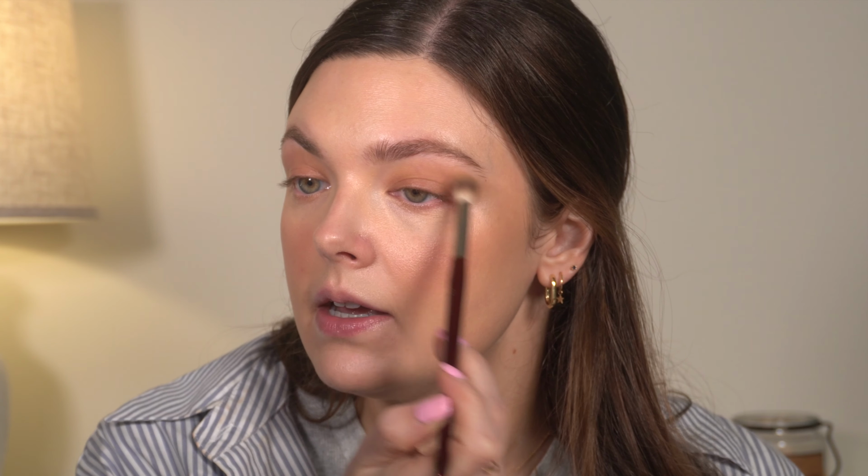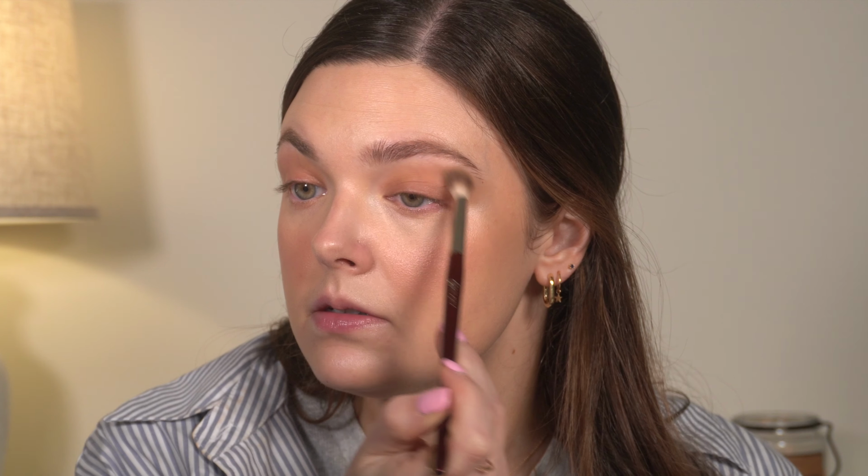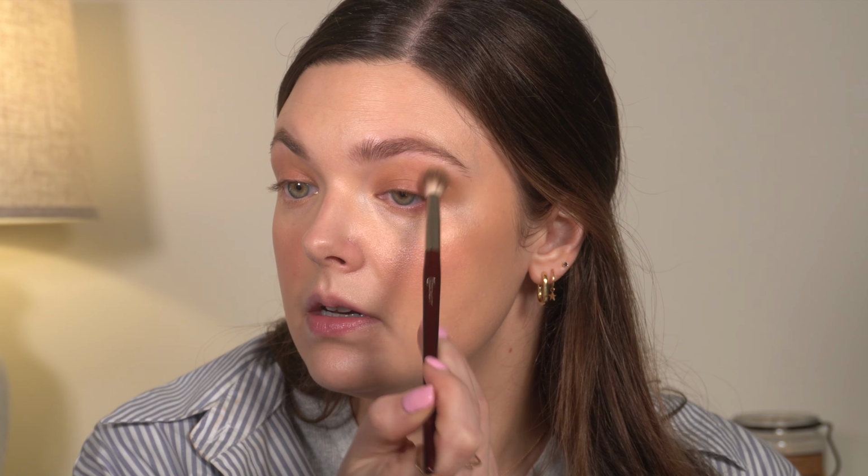And now we're gonna go into the powders. So I'm gonna use this shade. This is probably one of my favorite shades in the palette. It's obviously the most boring shade in here, but I love it. It's a perfect neutral brown, and it's a great crease color for my skin tone. So I am gonna add this in the crease.